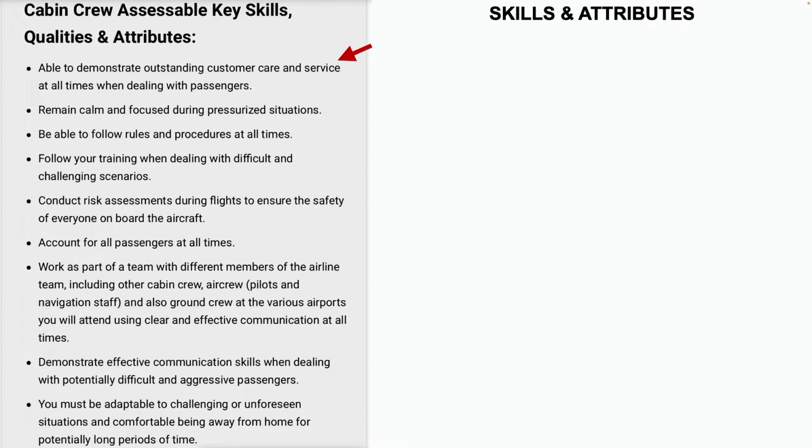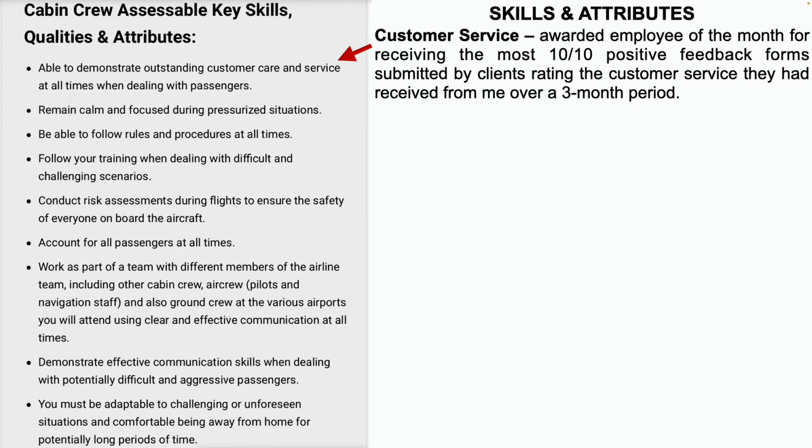Therefore, on your CV, you could demonstrate a time where you've delivered excellent customer service through an example. So on your CV, under a skills or attributes section, you could say something like this: awarded Employee of the Month for receiving the most 10 out of 10 positive feedback forms submitted by clients rating the customer service they had received from me over a 3-month period.